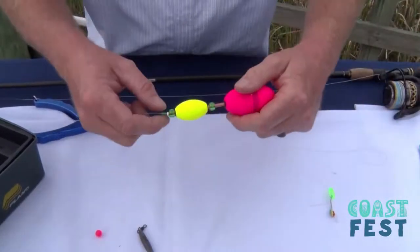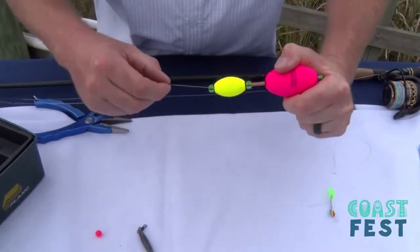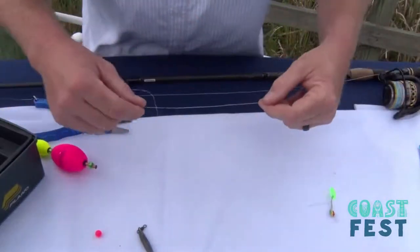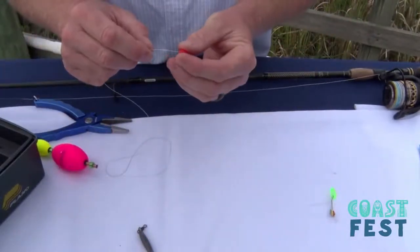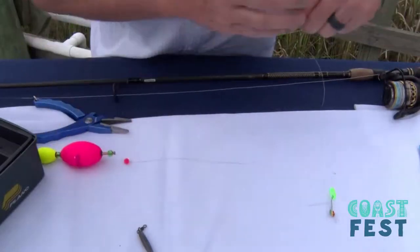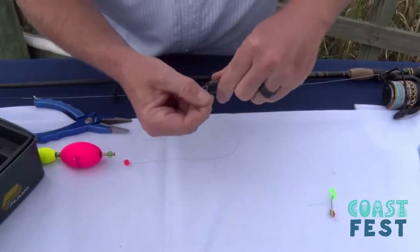And as you can see now, that bead and the bobber stop are right at the top of your cork. You can slide these up to adjust your depth. Next, we put a bead at the bottom and tie on our lead. The bead at the bottom goes down and keeps that cork from landing on the top knot that you're going to use on this lead.